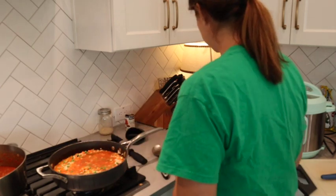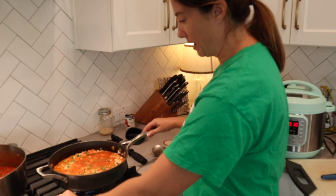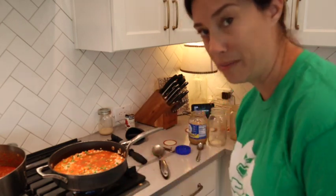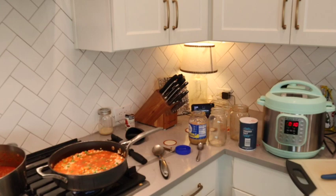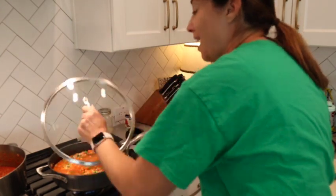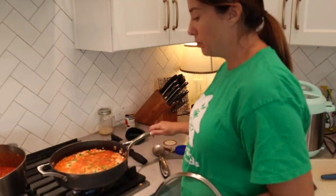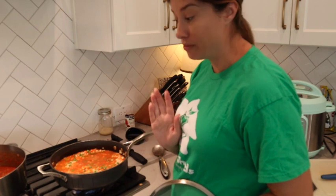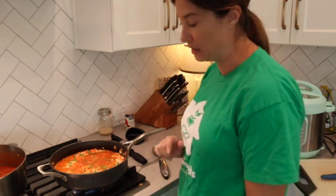So here we go. All right, we'll bring it back up to a boil. Let me get my lid. Is this the right lid? Ha! On the first try, I got the right lid. Okay, so you want to bring it back up to a boil, and then I'm going to bring it down to a simmer on low, and then I'm going to set the timer with my trusty dandy assistant.